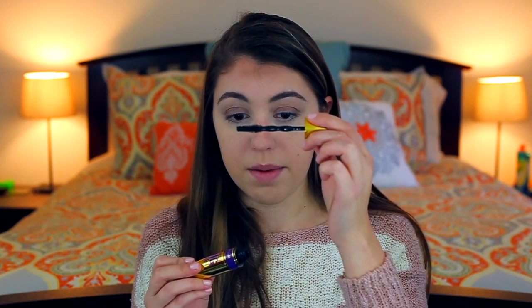Let's see what the wand looks like. That's always the big deal to me. Ooh. I like it. The bristles. I love the bristles. I like when there's a lot of them and they're really close together. And this doesn't look like a plasticky wand. It looks like a real bristle wand. But yeah, I really like this wand. I really like this. What do you think?